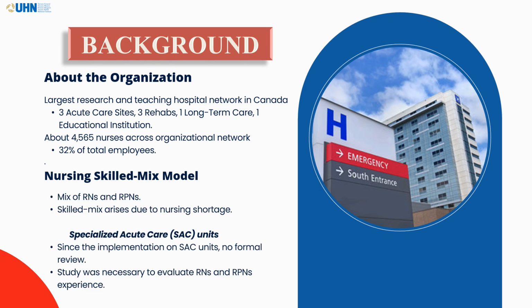Over the past 6 years, a practice design called the Nursing Skill Mix Model was introduced to specialized acute care units, which were referred to as SAC units. Examples of these units are cardiology, transplant, thoracic, neurology, nephrology, medical, surgical, and emergency rooms. The nursing skill mix model was identified as an important staff element that involved the mixing of nursing staff, primarily registered nurses that are referred to as RNs and registered practical nurses who are referred to as RPNs.